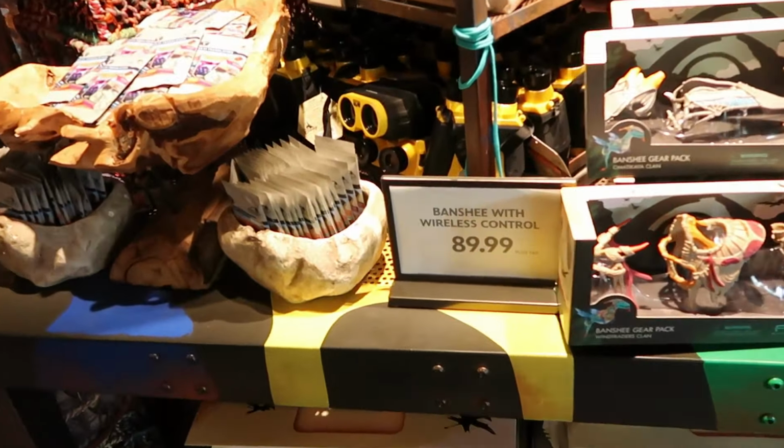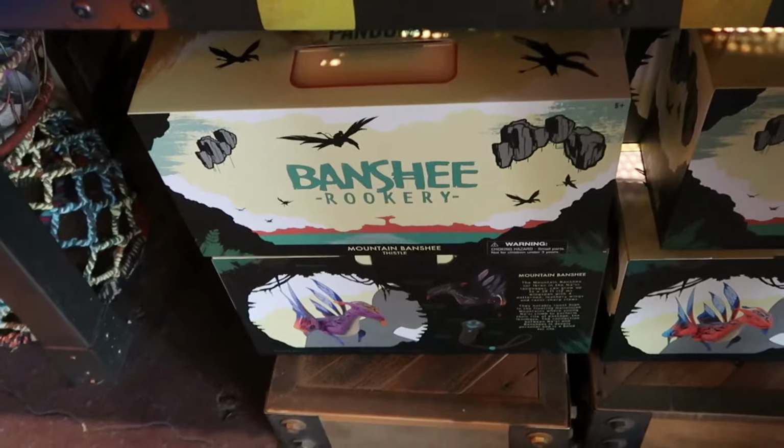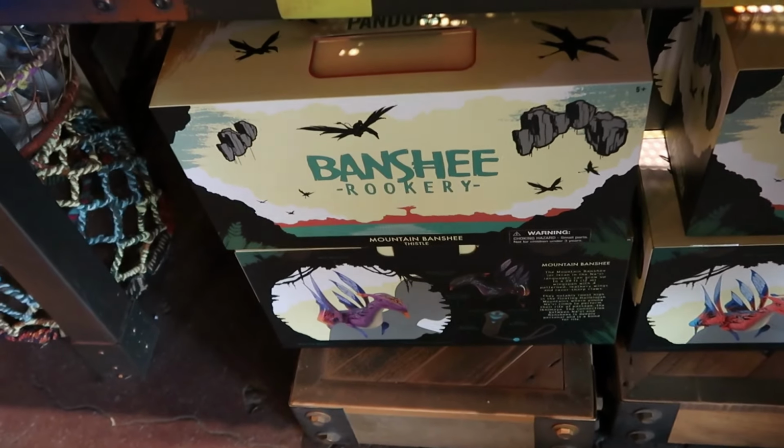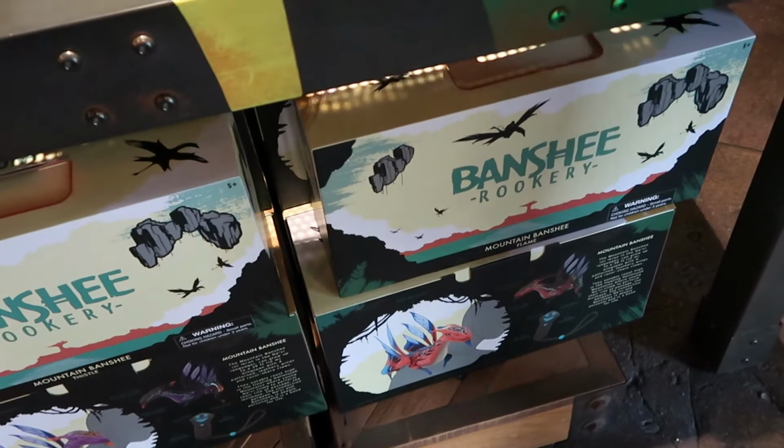Next up, let's head on over to one of my personal favorite sections at Disney's Animal Kingdom. Let's head over to Pandora and check out all the new merchandise over there. Okay, so as soon as you come inside, they have the Banshees with wireless control. They've actually just been released not too long ago. They have these in a couple different colors, like the purple. They have the red version. These are $90 a piece.